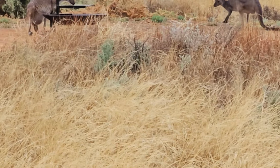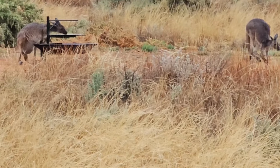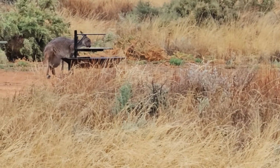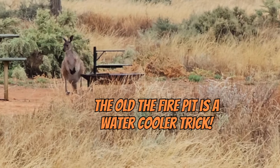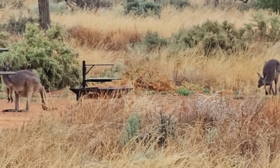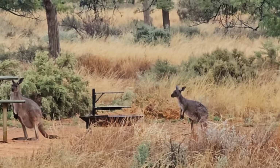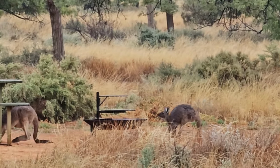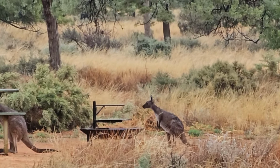The neighbours across the way here are a little bit thirsty. They've all been coming one by one, drinking from the barbecue pits or the fire pits. Not too fussed about anyone around here, but there is a bit of a biffo going on. They're all taking turns. Cuties.